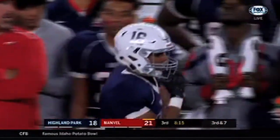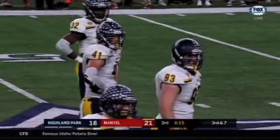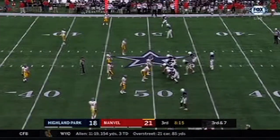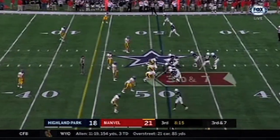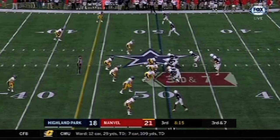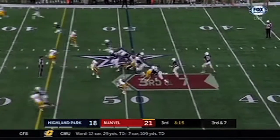But I'll tell you what, Elliot Newsom, the nose guard, got down into the area where Cason Martin was trying to step into the throw. And I think it made him put the ball out there too far. It's great hustle on the interior defensive line and helped disrupt that pass play. Third down. Third down situation on this drive for Manvel.